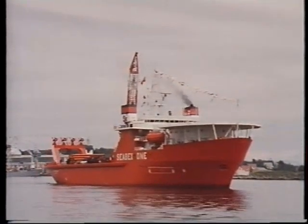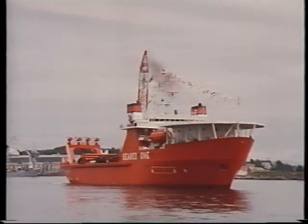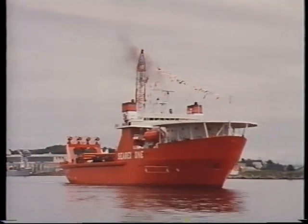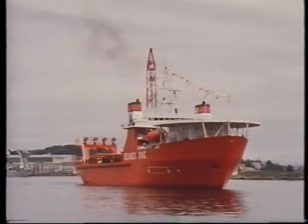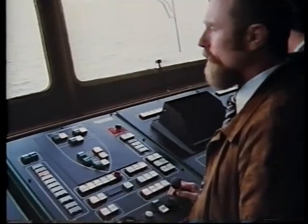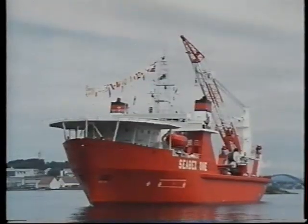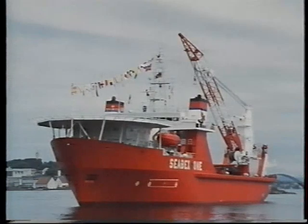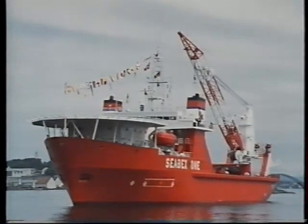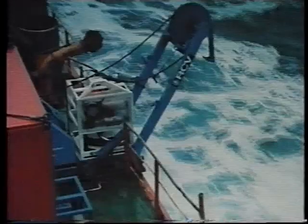Powered by 6 thrusters, Seabex One is extremely maneuverable and can position itself and maintain station without any assistance. The helicopter deck is situated on the forward part of the vessel. The motion-compensated crane has a lifting capacity of 50 tons at 14 meters outreach and 100 tons over the moon pool. Overall length of the Seabex is 104 meters.